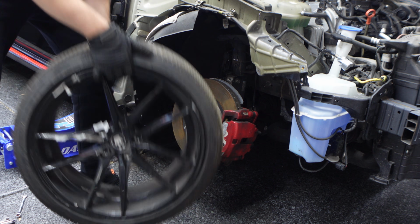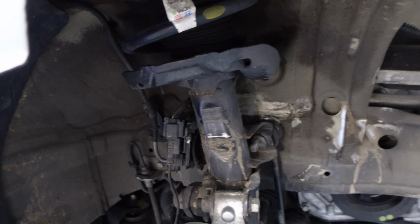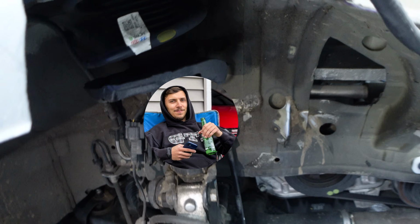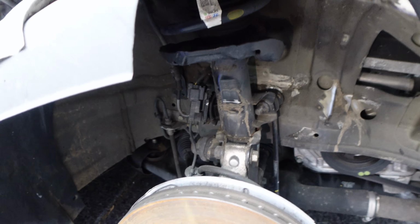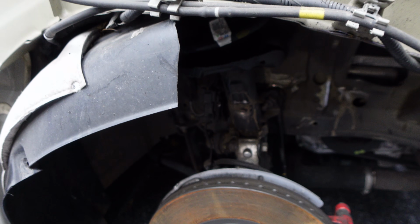And once I removed the wheel, I was able to take a better look and see what's going on. Yeah, it looks like most of the suspension here has to be replaced. Here doesn't look too good. So yeah, my buddy Grigor is gonna come over and take a look because he has dealt with more suspension work than me, and he can see more and tell me what to order and what not. So yeah, we'll see when he comes over.